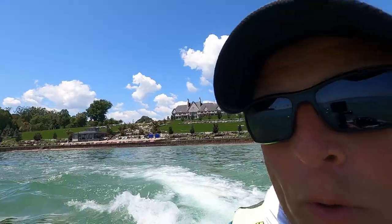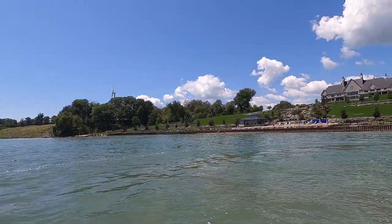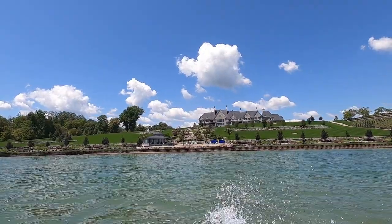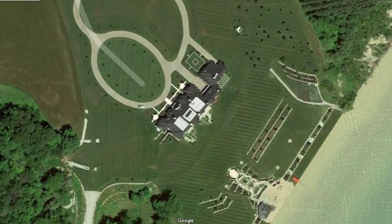A lot of people working here. A lot of jet skis over there. 1, 2, 3, 4 jet skis over here. What an amazing place. Need to find out whether it's a resort or just someone's house. That's amazing.